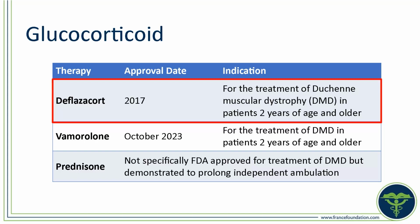Deflazacort may have some advantages to prednisone in terms of efficacy when patients have been treated for longer periods of time. There may also be some advantages in terms of weight gain with regard to deflazacort over prednisone. There does appear to be more cataract formation with deflazacort, and the growth of patients appears to be stunted with both deflazacort and prednisone.